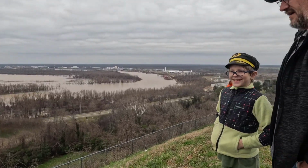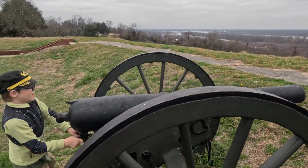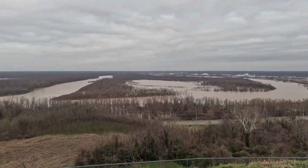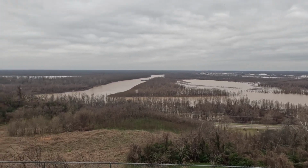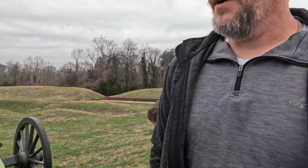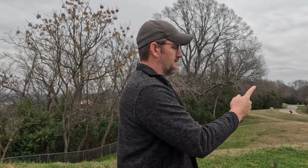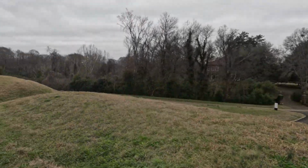They had cannons right here. Wait, they had a 6-pound gun? Fire! Load! Fire the cannon. These cannons could reach out to those buildings over there. Wow, that's a long ways. Well, that's a 6-pound. That's a 24-pound. If you look on the front of it, it's broken. So they couldn't fire cannonballs. What they did is they loaded grape shot, which is like ball bearings. It's like a shotgun.